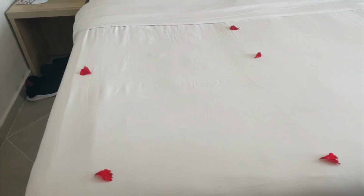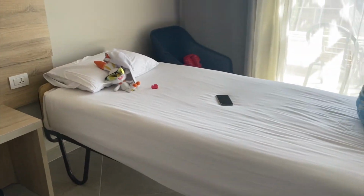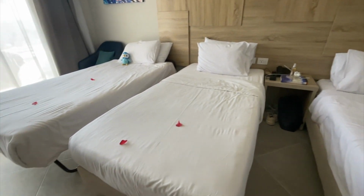Amazing. So guys, room service has just come. This is my mum's and dad's bed. They put nice petals on. And Hamza's bed as well. And then this is our room. Got some petals as well.